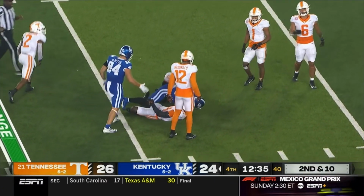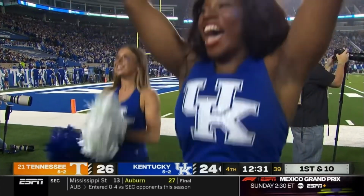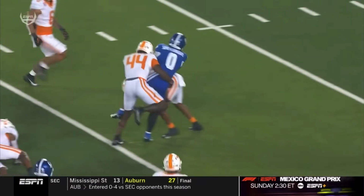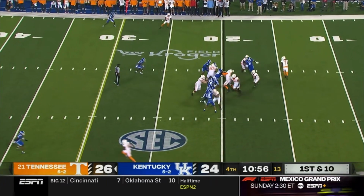And it's Demi Sumo-Karngbe, and that's him on an island in the slot working an option route. He can go outside or inside. This time here, gives him a little shake left, breaks across his face. He was matched up one-on-one with a linebacker. Kentucky really stepped things up defensively.